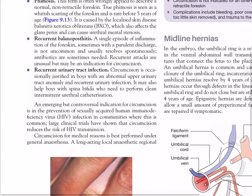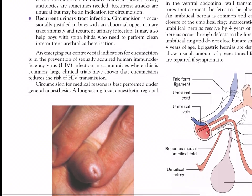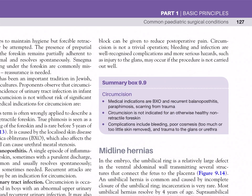An emerging but controversial indication for circumcision is in the prevention of sexually acquired human immunodeficiency virus (HIV) infection in communities where this is common. Large clinical trials have shown that circumcision reduces the risk of HIV transmission. Circumcision for medical reasons is best performed under general anesthesia. A long-acting local anesthetic regional block can be given to reduce post-operative pain. Circumcision is not a trivial operation. Bleeding and infection are well-recognized complications, and more serious hazards such as injury to the glans may occur if the procedure is not carried out well.